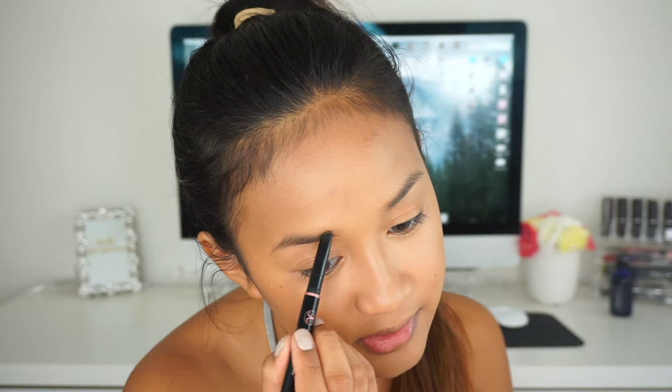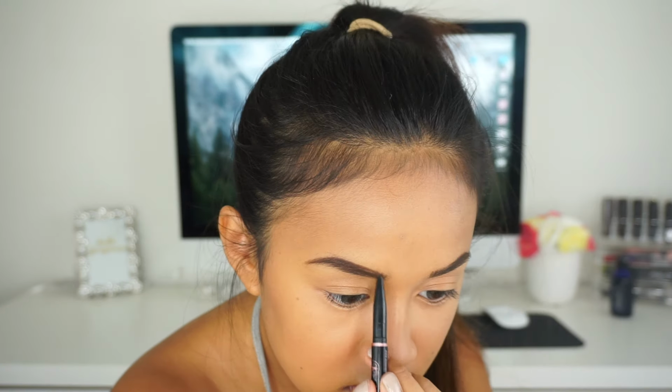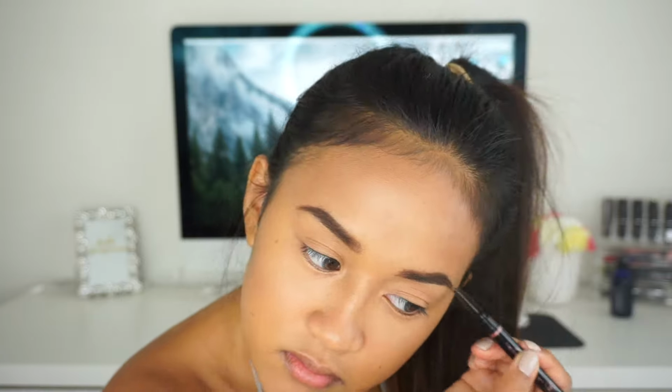Okay, so now that we did that, we're gonna move on to the brows, and I'm just gonna fast forward through this step. They are done. I feel like I could do my brows even faster using that brow definer.